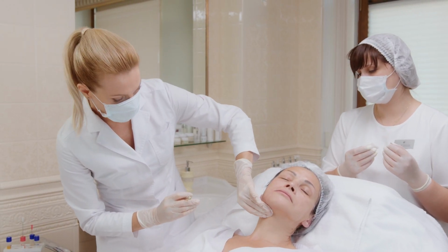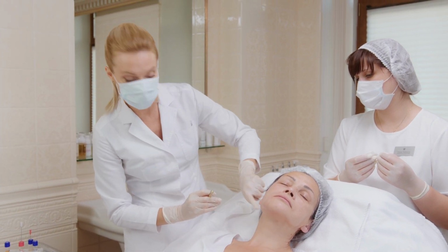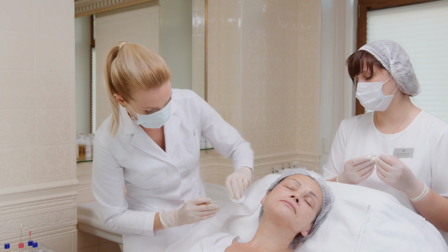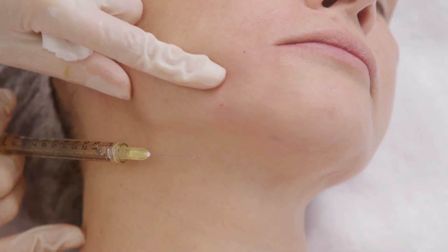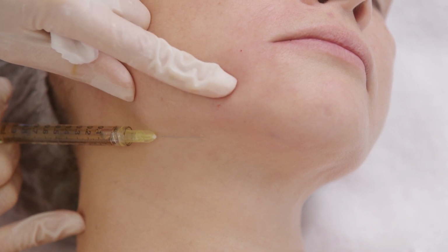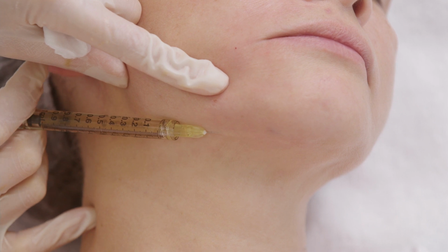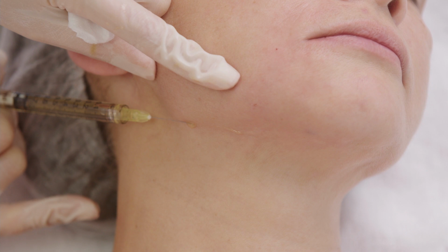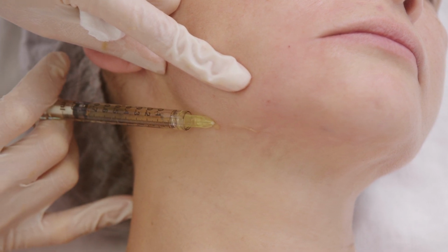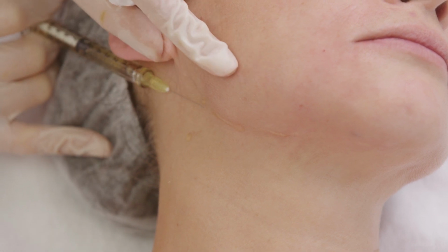Now we'll work carefully on the oval of the face and the area near the ear, because this area is also extremely important in the formation of the contour of the face. Therefore, we'll go with the retrograde technique in this area, which will give us a good chin lift.